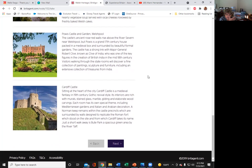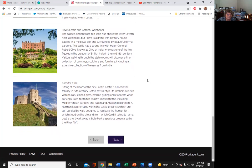Powis Castle and Garden. Ancient rose-red walls rise above the River Severn near Welshpool, but Powis is a grand 17th century house packed in a medieval box and surrounded by beautiful formal gardens. The castle has a strong link with Major General Robert Clive, known as Clive of India, who was one of the key figures in the creation of British India in the mid 18th century.